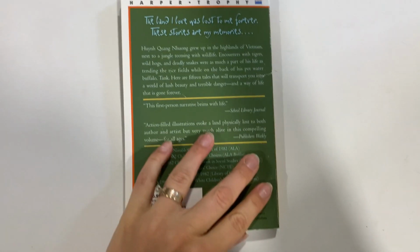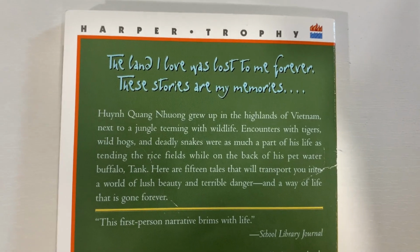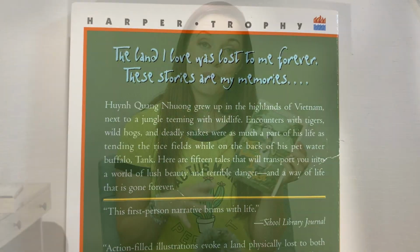Adventures about a boy in Vietnam. Now, the book is amazing. I have to recommend it, but just be prepared that some of the stories are fairly traumatic. I found them at least to be pretty traumatic. I won't read them all to you. I can't even tell you about them all, but there are 15 different stories in this book, and they're all just mind-blowing and in some cases horrifying, and in some cases very sweet.